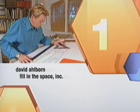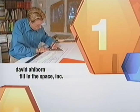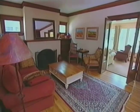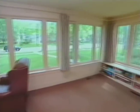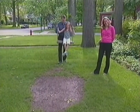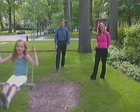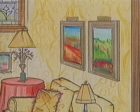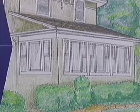Our first designer is David Ahlborn. David specializes in residential, restaurant, and salon interiors. The Monroes would like a traditional, formal sitting room, but I also want to keep it kid-friendly, which means friendly for adults too, because adults are just big kids. First up is designer David Ahlborn, whose plan features elegant finishes, dramatic lighting, and attention to architectural detail.